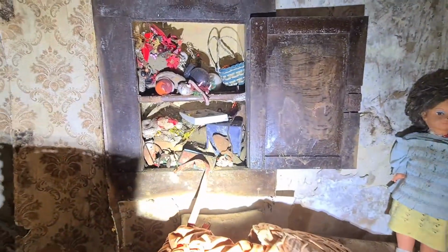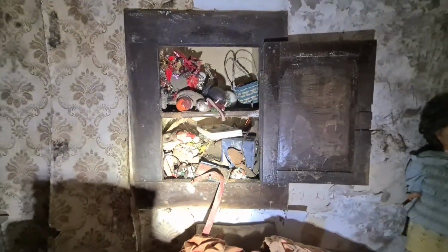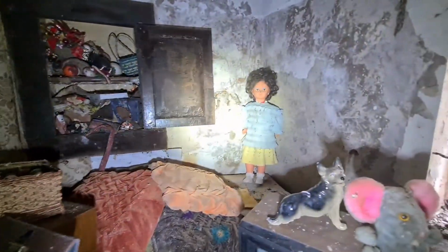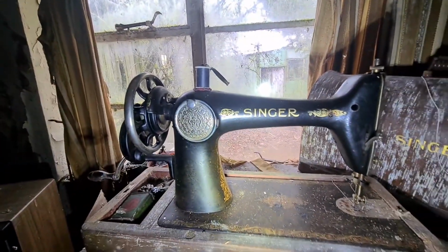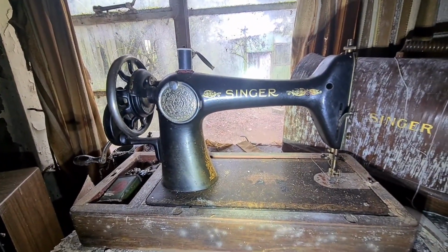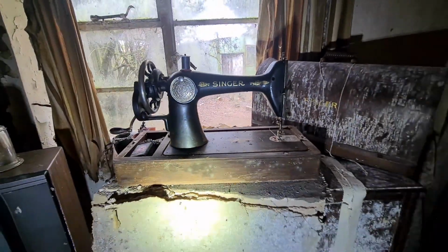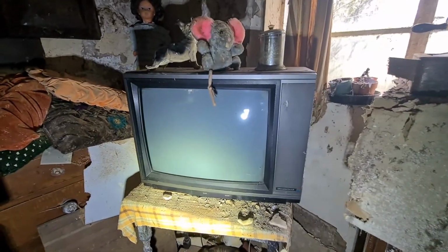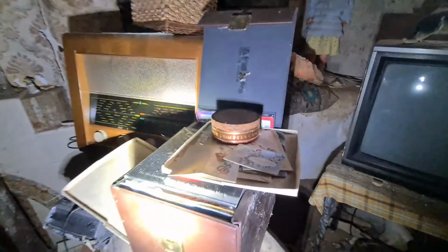It's everywhere you look. Another cupboard there, full of junk. You name it, it's in there. And then the good old Singer sewing machine, what I was pointing out earlier on through the window. Amazing. That is beautiful. Old Granada colour TV. Don't see them no more, people. Hang on, give me a second. Let's put that there.